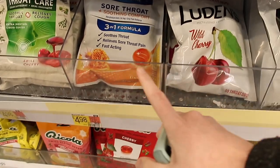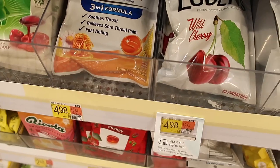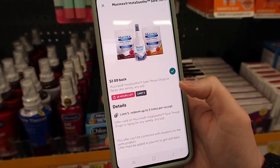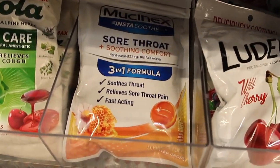Here we have the Mucinex sore throat lozenges. I can't even pronounce that word, I'm sorry. But it's $4.98. You're going to pay $4.98. You can submit your receipt to the Shopmium app where you get $2 back, and then there's also a $2 Ibotta rebate for that, making this just 98 cents.